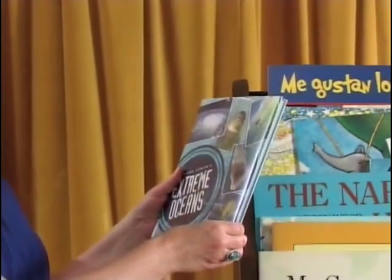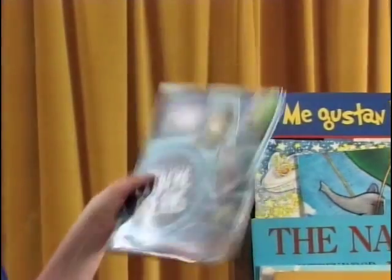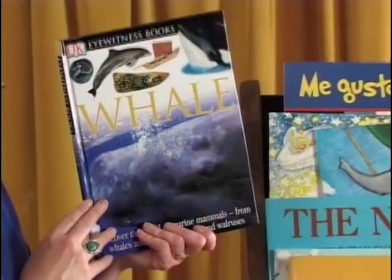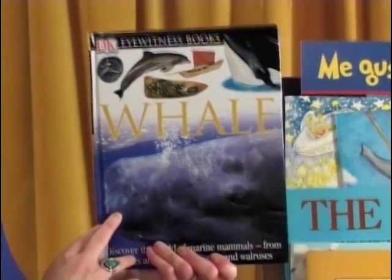Okay, so let's see. What else do we have that you can come to the library and take a look at? We have extreme oceans with sharks, sea lions, coral reefs, and we have books about whales and dolphins, sharks and seals, otters. And what about this beautiful book, One Night in the Coral Sea?